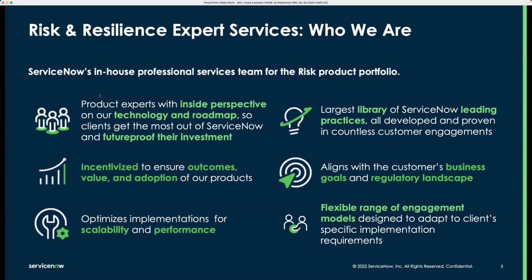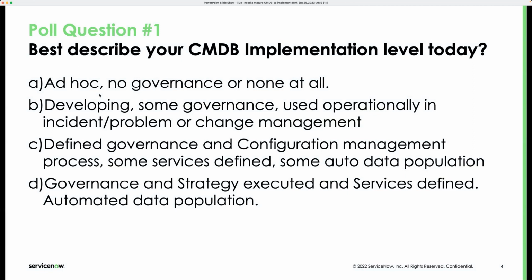Before we get started, just to get to know you all a little bit better, we've got 2 polls to kick things off. The first is to best describe your CMDB implementation level today. Is it ad hoc, meaning no governance, or none at all? And this is your CMDB, not your IRM.